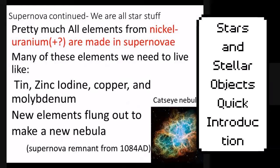Even lower elements like carbon, nitrogen, oxygen, they still came from stars. They just didn't come from the supernova itself. They were just inside the star when it died.